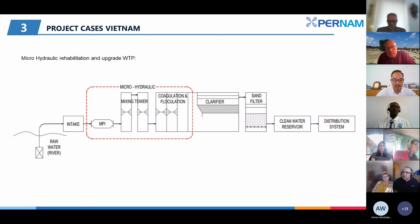Normally, you will need to replace the pumps with high capacity, maybe increase the dimension of the inlet. The coagulation and flocculation part, the microhydraulic, is basically equipment. So there's the multi-point injection, the first part here. It's like a static mixer. Optimization of the static mixer. We have the mixing towers, made from steel or stainless steel. And in the coagulation, flocculation part, there are the stainless steel flow drivers, in which we minimize the civil works, concrete works, as much as possible, and only install the equipment like the flow drivers.